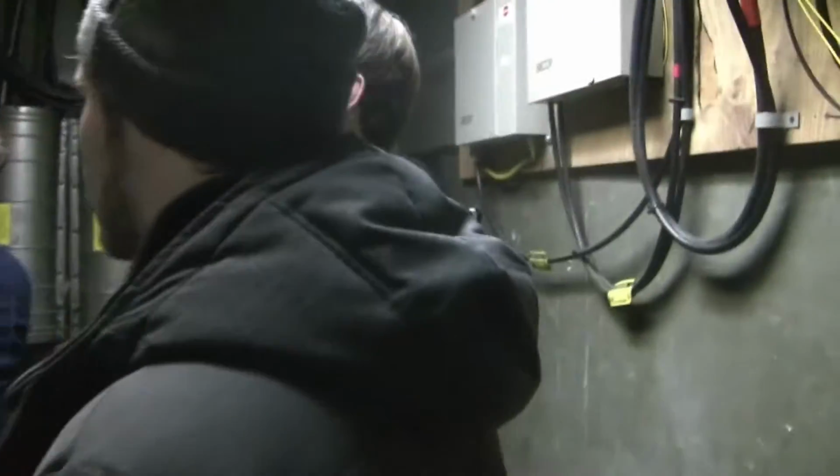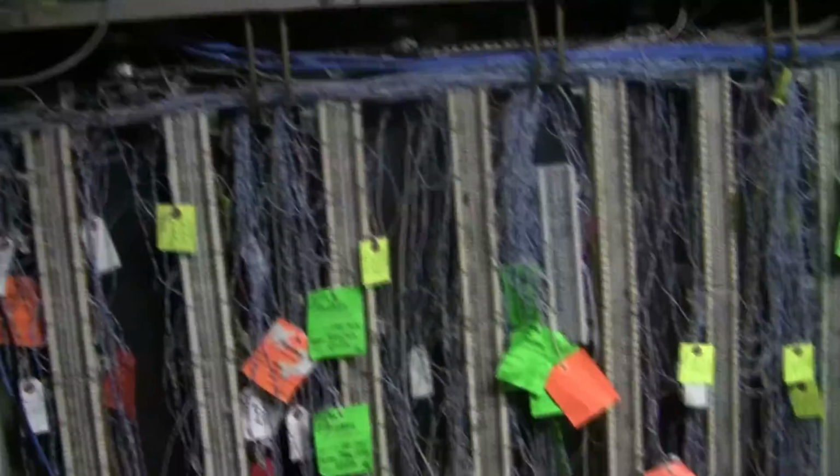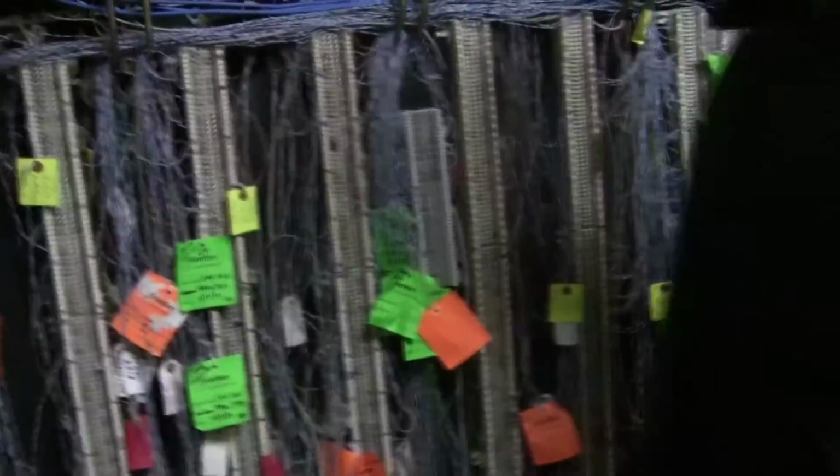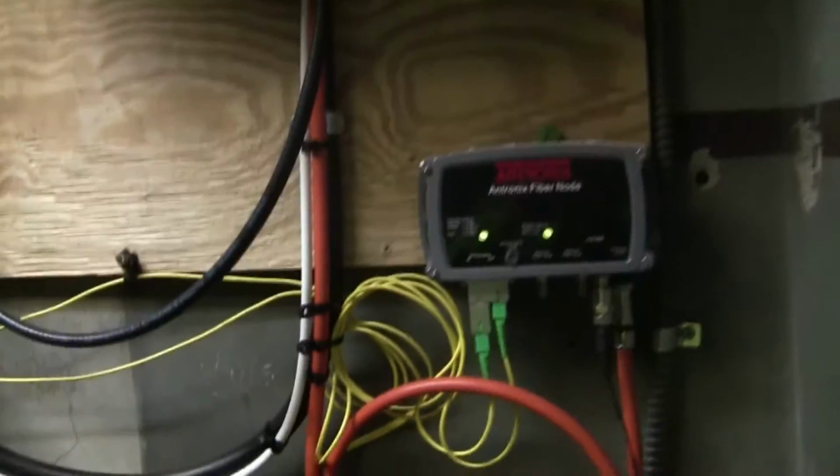This room was what's called a D-mark room. It's demarcation, where all the fiber and all the phones and everything else comes into one spot to make life easier. I'm not sure how much is live and how much isn't of the old fiber. I wouldn't touch it with a wet finger. It's kind of old school, but it all works.